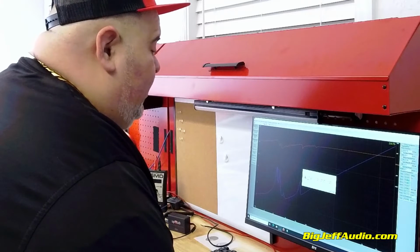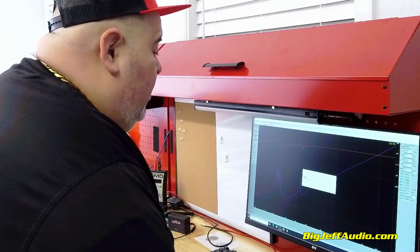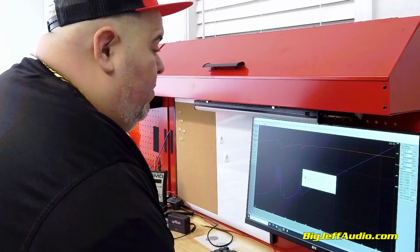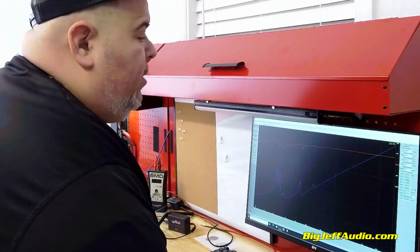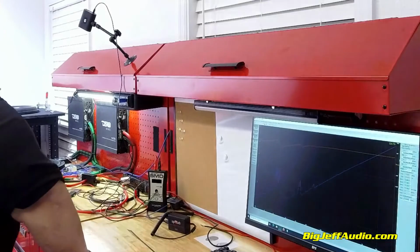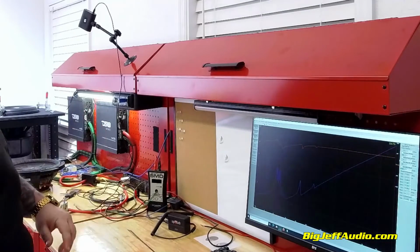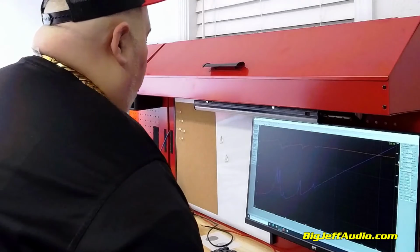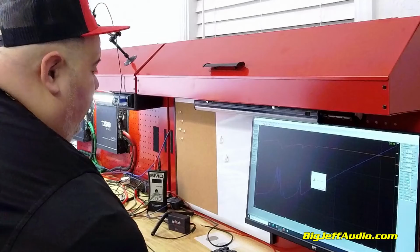The added mass is less than recommended. This driver has a FS decreased less 25% from using a larger added mass. Gotcha. So what I think I might have done wrong is I jumped the gun. And I shouldn't have put the weight on when I first ran my free air, because technically that would put weight on the cone. So I'm going to re-measure my free air.